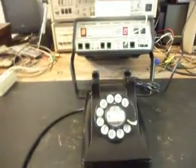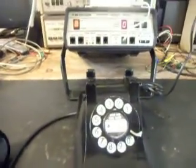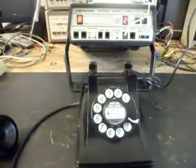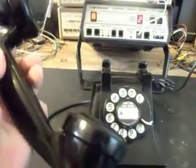And now another thing I want to do is, since the suspect problem was number 1, I'm going to dial 1, a 2, a 1, a 2, a 1, and a 2. And I'm going to talk into the handset. I want to speak into the handset and transmit.